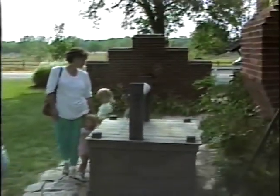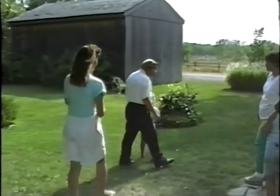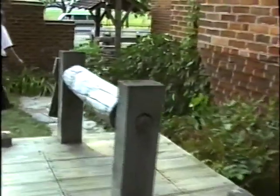Don't play with it, it's very old. Don't play with it. It might break. Down here is this well that they found the dishes in. Let's go look over the well.